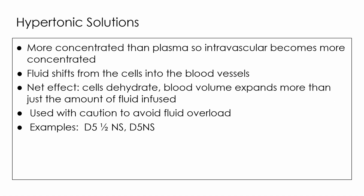Hypertonic IV solutions have a higher solute concentration than blood, causing water to move from cells into the bloodstream to dilute the higher solute concentration. These solutions should be used with caution because you want to avoid fluid overload. So also not solutions I would recommend bolusing with your patients. Examples of solutions include D5 half normal saline as well as D5 normal saline.